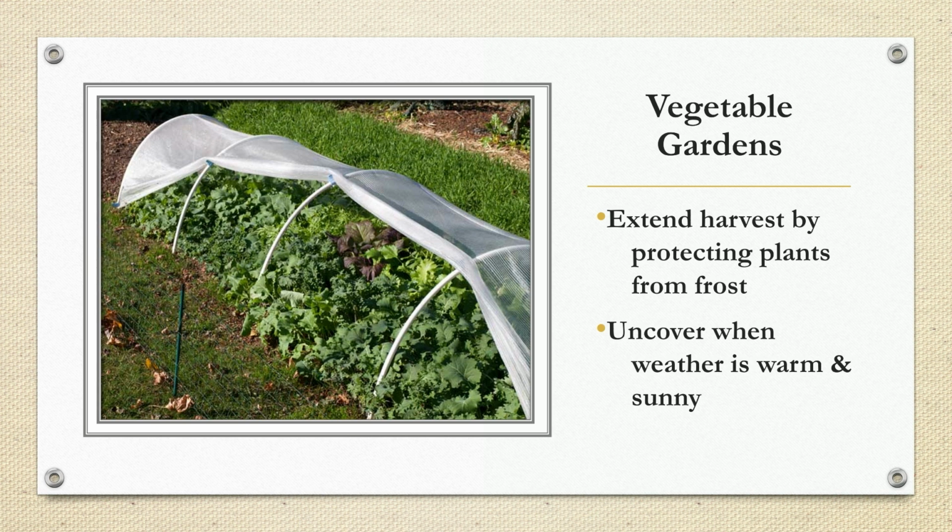So it's important, if you're going to do this, to leave a little bit of airspace between the top of your plants and the fabric. Because if the fabric's laying right against the plants, you won't protect them. The frost will get through that fabric and it will kill the plants. Then, the next day, when the sun comes up and the temperatures start to warm, you can peel that fabric back so that your vegetable plants are getting as much warm sunlight as possible.